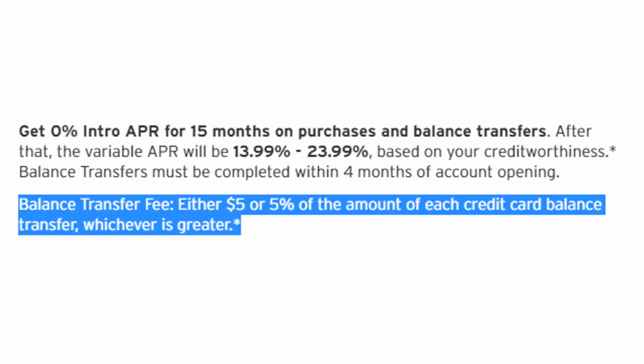Then another thing that I really like about this credit card is that for the first 15 months, you will have a 0% intro APR on all purchases and balance transfers. This is really neat because for the first 15 months of having this credit card, you won't have to be paying any interest, and if you happen to have another credit card that you're currently paying interest on, a higher interest rate perhaps, you can actually transfer the balance from that credit card over to this credit card, and you won't be paying any interest on that balance for the first 15 months.